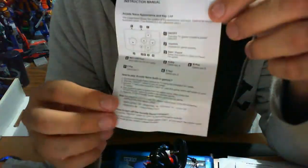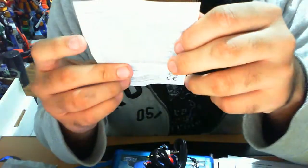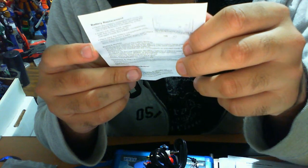Guys, I'm not going to bore you with that actually, because it's not as interesting as I initially thought, unlike my previous one where it made you go herp it up. So you have a bunch of more peripherals, basically what the actual joystick does. How to play arcade, it actually gives you the instructions.